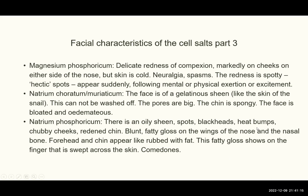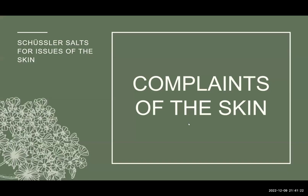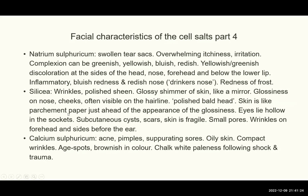Now, the facial characteristics continued is natrium sulfuricum, that it has swollen tear sacs. I'm sure you've seen patients where the lower eyes, under the eyes and tear sacs were swollen up here and here. The complexion can even be greenish or yellowish. There's redness or frost when they're out in the cold. Or the nose can be red. That's the drinker's nose that we know of when the tip of the nose is reddish.